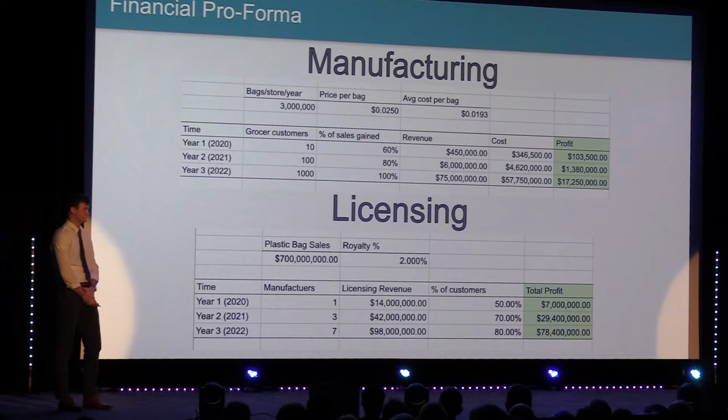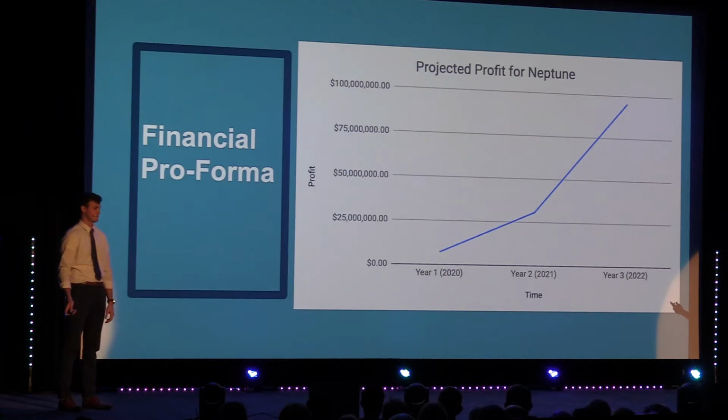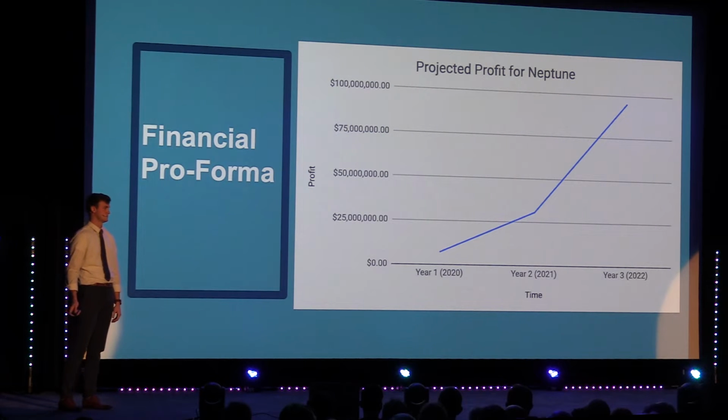We also have our pro forma, which represents our 2 different revenue streams, licensing and manufacturing, and our profit projections for the next 3 years, where we see an obvious exponential growth.